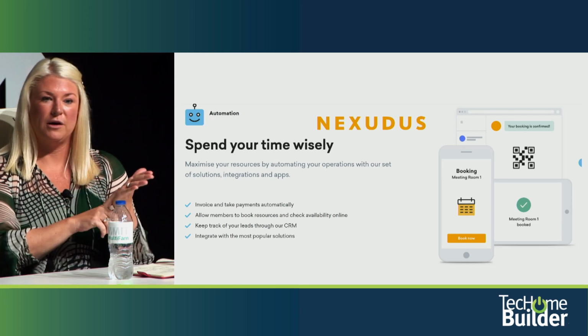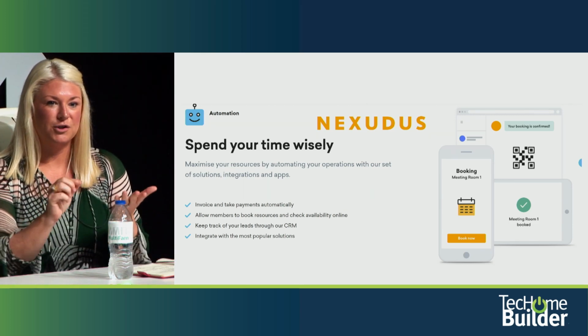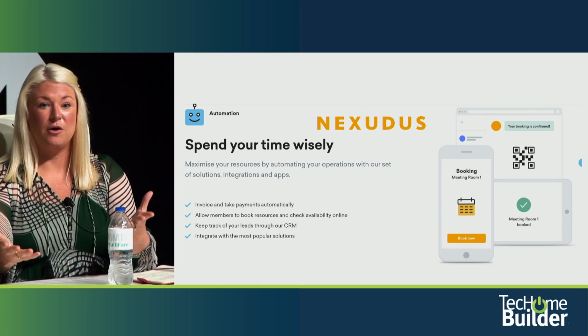People can go right on mobile, right from the website under memberships, and pick a floating co-working desk. They can upgrade to a conference room. They can see what's available that day if the conference room's already booked. And they can do it right from their phone, scan a QR code, and have that access.